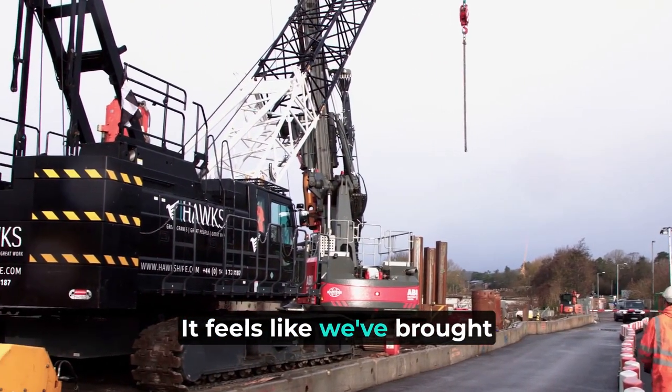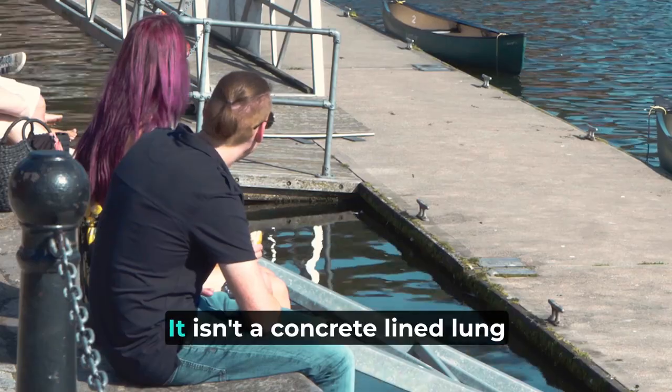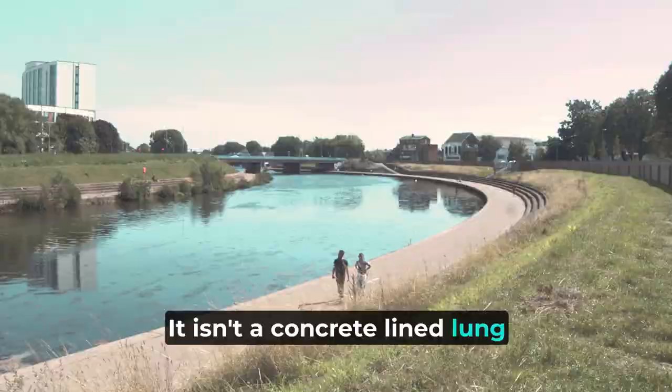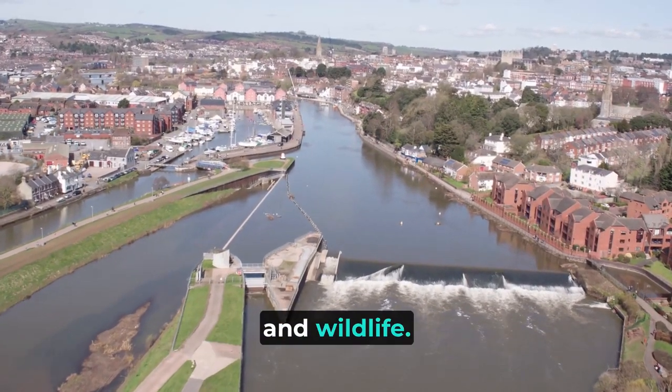It feels like we've brought the lung back into Exeter, if you like. It isn't a concrete lined lung anymore, it's very much a living, lively space for people and wildlife.